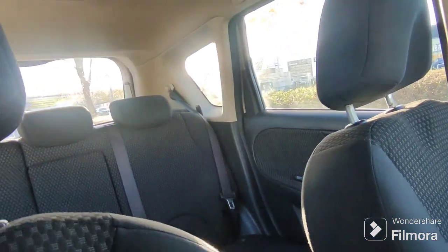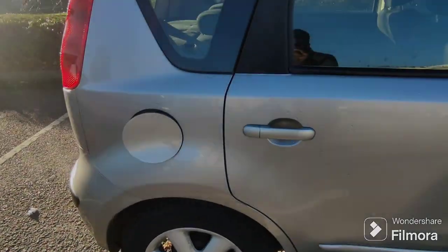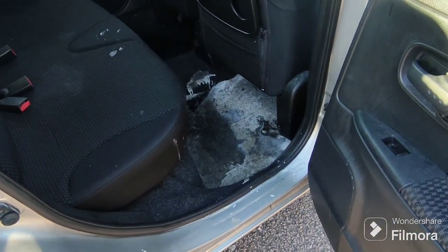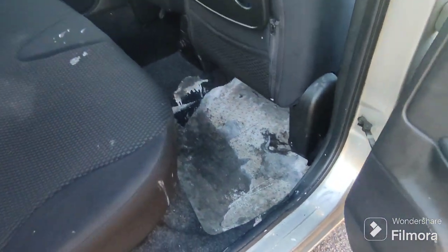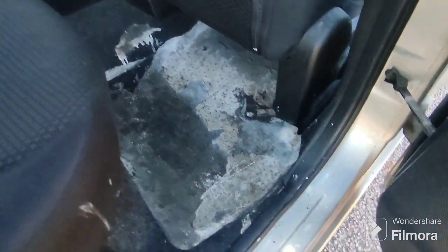Interior looks alright. But have I spoken too soon? Let's have a look at the back. Is it as nice as the inside of the front? What on earth? Oh no, what on earth is going on? Oh dear. Dear me. So, this isn't good.